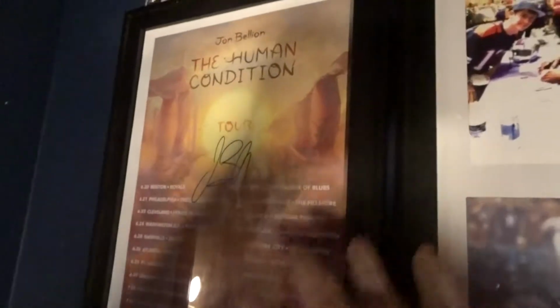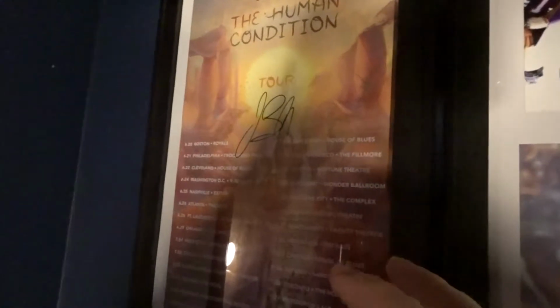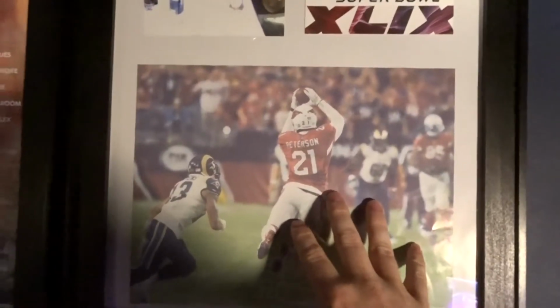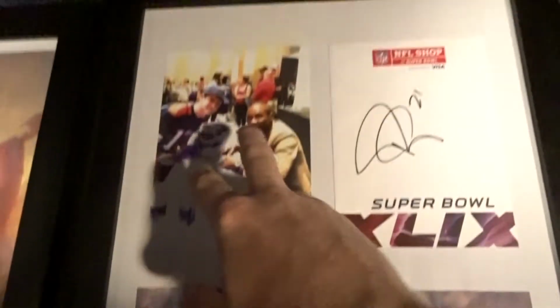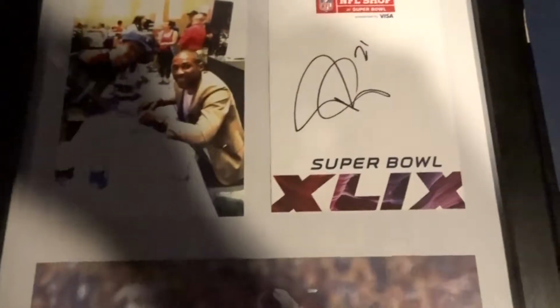And then we come over here. So I'll show you guys what's on the wall first. First here we have a Human Condition tour poster from John Bellion. It is signed by John Bellion. I actually got to meet him, which was so awesome. The concert was great. Such a good time. Coming over here, we have a bit of a collage. We have a picture of Patrick Peterson getting an interception, a picture of me meeting Patrick Peterson and getting his autograph at the NFL Experience for Super Bowl XLIX. I don't remember which Super Bowl that is, so I'm not even going to try to figure that out.